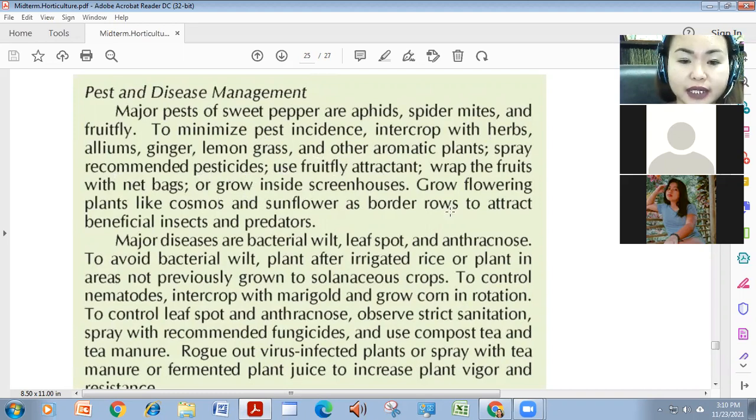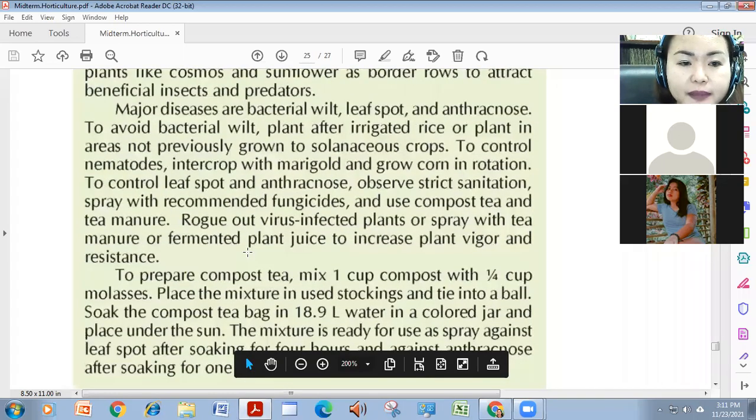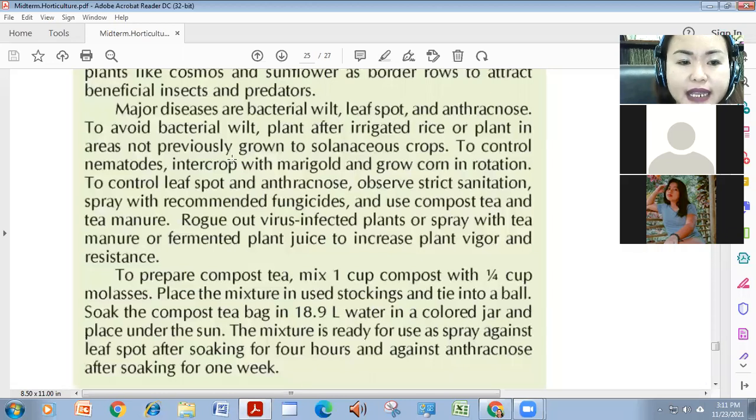So makikita nyo mamaya the one that is grown in the screen house. And grow flowering plants like cosmos, sunflower, in the borders para maka-attract siya beneficial insects and predators to the pests. And the major diseases include bacterial wilt, leaf spot, and anthracnose.